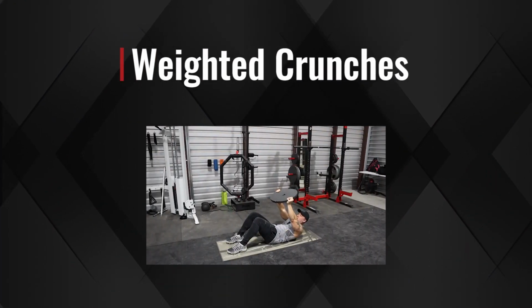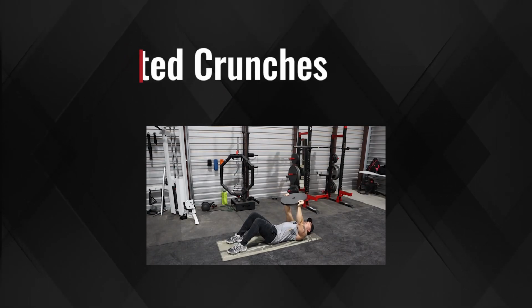So 45 seconds of work with the decline sit-up, and then immediately go and lie down and have some resistance waiting for you. This is gonna be a weighted crunch. You'll see me using a plate, a 45-pound plate. You can use a barbell, you can use a dumbbell, 2 dumbbells, a medicine ball. Just make sure you're adding some type of resistance when you're doing this crunch.